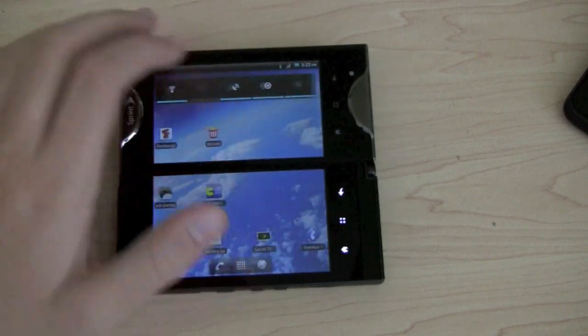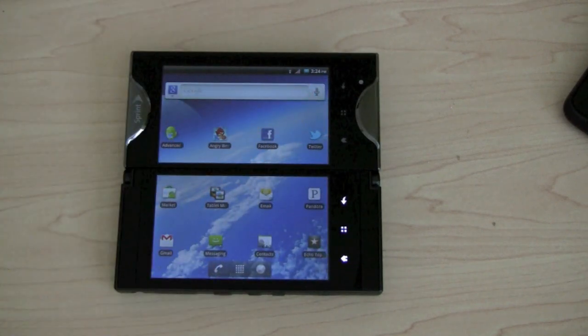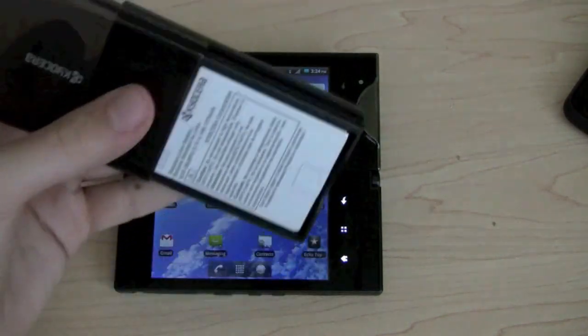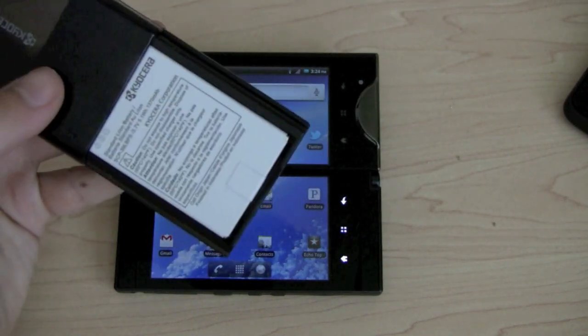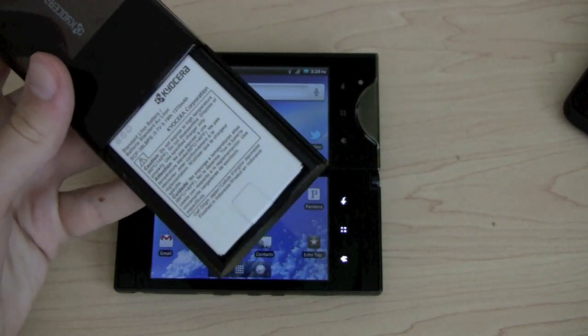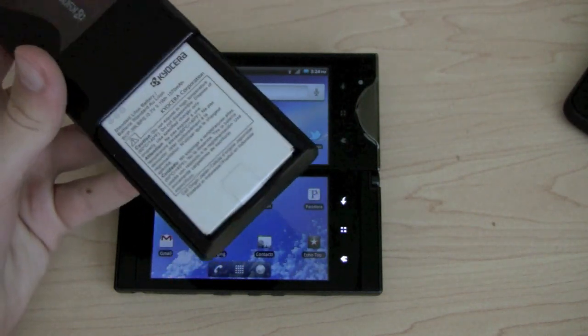And when you have two screens on, you can just almost watch the battery indicator drop. It's pretty bad. And that is why Kyocera purposely included a second battery and a special battery charger, so you can take this wherever you go to charge this. And I don't think that's necessarily a good thing for them to do. I know it's nice that they include a second battery, because if they didn't, I'd be even more angry.